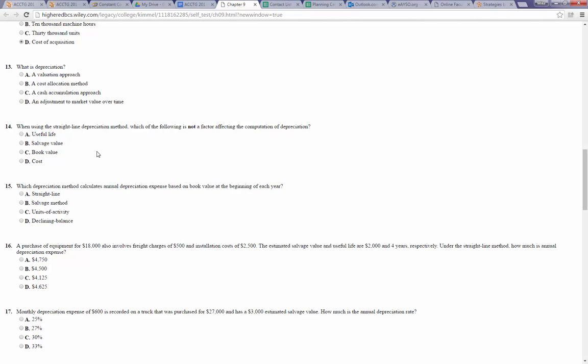13, what is depreciation? A valuation approach, a cost allocation method, a cash accumulation approach, or an adjustment to market value over time. If you remember, I said this, it says this in the book, I said this in my lecture, that what we're doing when we're depreciating an asset is we are allocating the cost of it over its useful life. We are saying this asset cost me $50,000, but it's going to last 50 years, so I'm going to allocate or spread the cost of it out over the whole life, or recognize $1,000 in that cost each year. So depreciation is a cost allocation method.